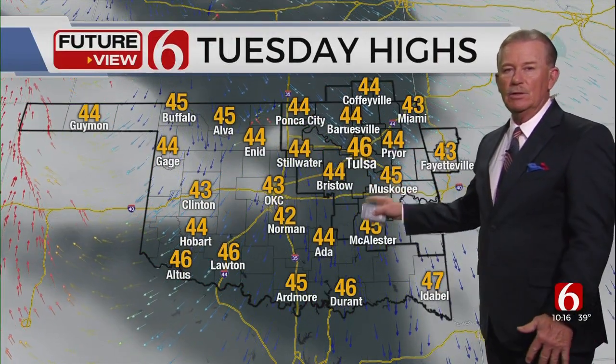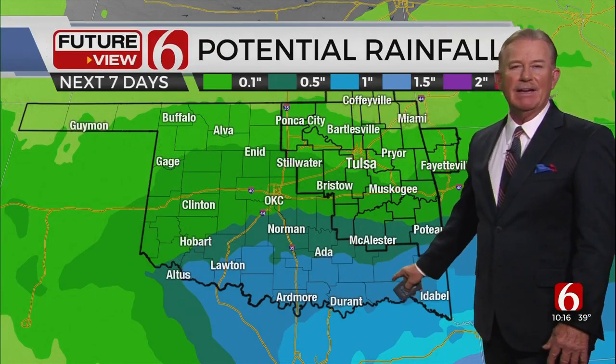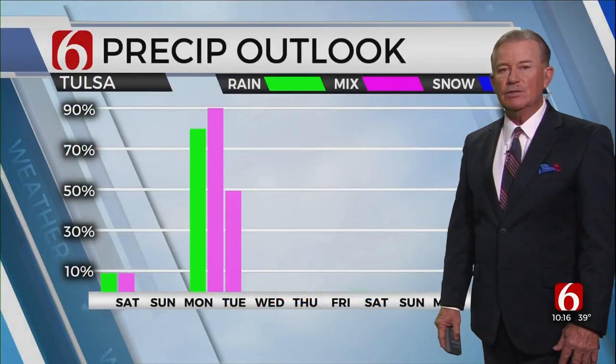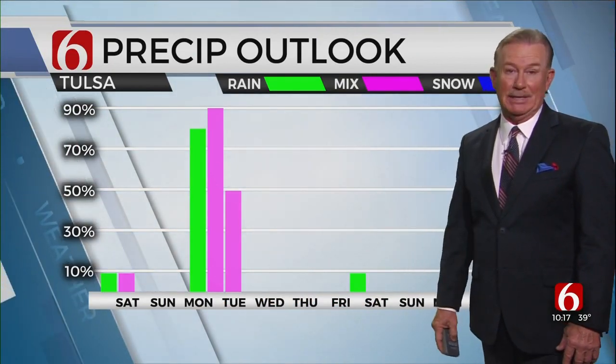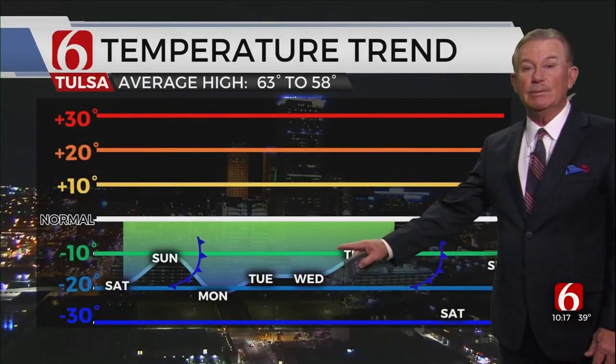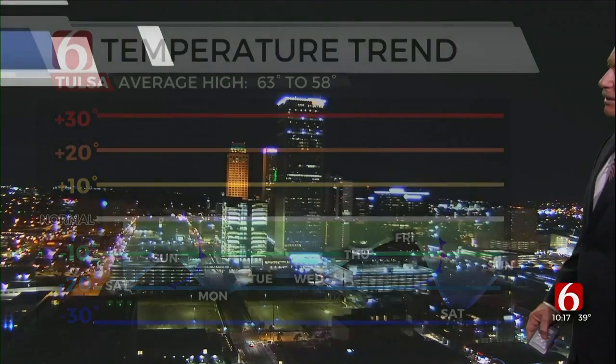It rebounds on Tuesday into the 40s. Not too bad. Amounts of rainfall a little bit heavier, around a half inch to an inch around Tulsa, maybe an inch further south. So Monday into Tuesday, we're pretty sure that it is going to be precipitating, so don't be surprised. And what about temperatures? It's going to be cold, cold, cold, cold, and then it starts to get a little bit better.